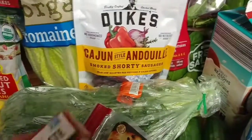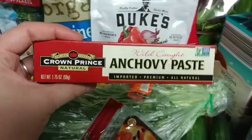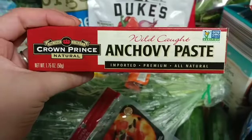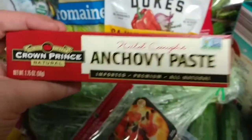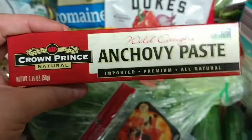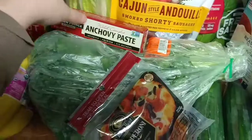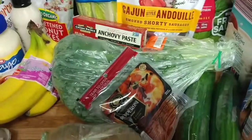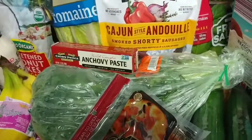The next thing I picked up was anchovy paste, and believe it or not, for those of you that don't know, it is for the Caesar salad dressing. I really did not know that there's anchovy paste in here, and I thought that was kind of interesting because it doesn't taste fishy to me at all. But I did buy the wild caught. It's only $2.99 for this at Sprouts, so it was not very expensive. So I went ahead and picked that up. Hopefully that dressing turns out. If it does, I will let y'all know what recipe I use so you guys can make it too.